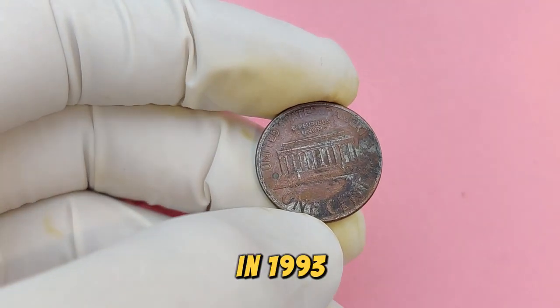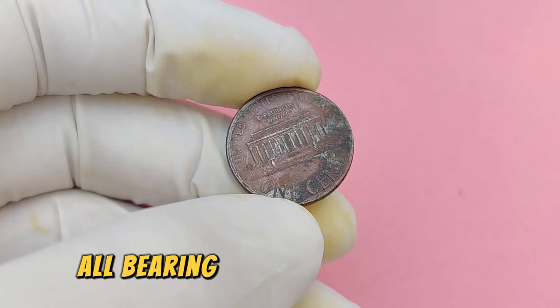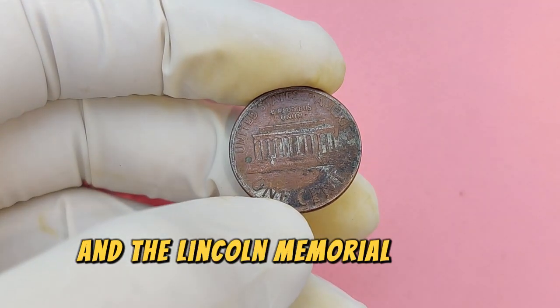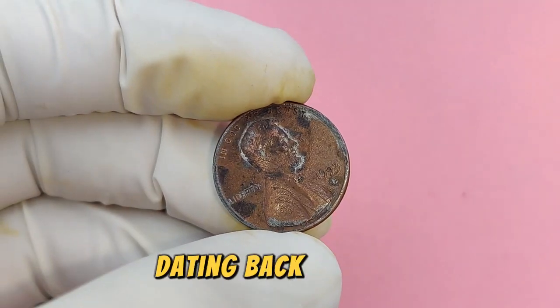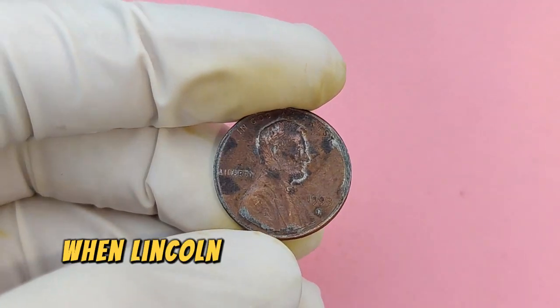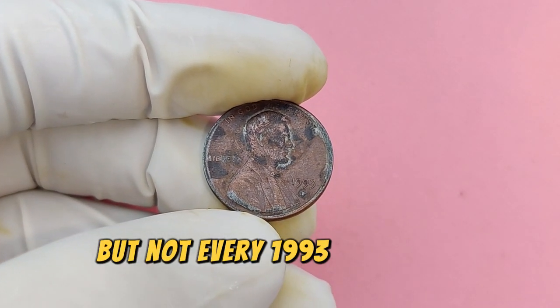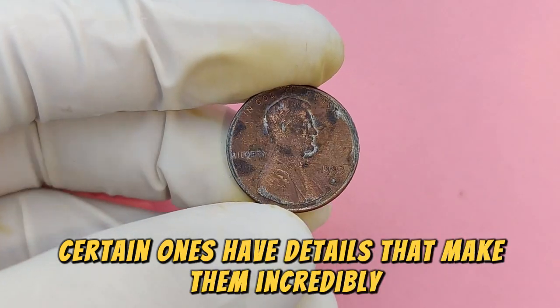In 1993, the Denver Mint produced millions of Lincoln pennies, all bearing that familiar profile of Abraham Lincoln on the front and the Lincoln Memorial on the back. This year's penny was part of a long tradition dating back to 1909, when Lincoln first appeared on the cent coin. But not every 1993 penny is ordinary. Certain ones have details that make them incredibly valuable.